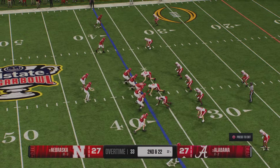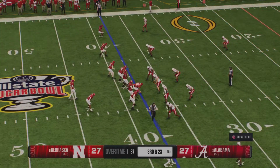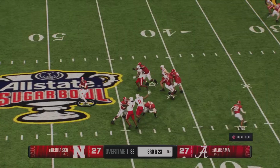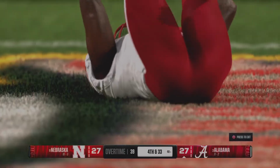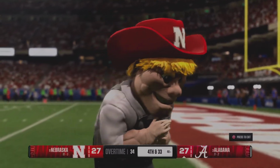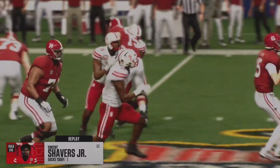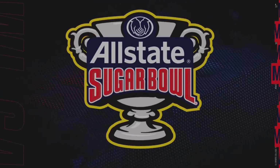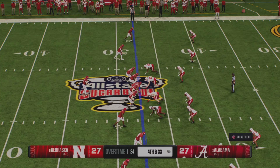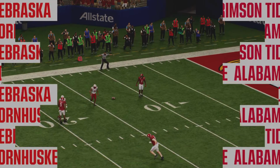At this point, they're going to have to throw deep for it. They don't get anything out of this. Tackled for another loss. 3rd and 23. Has to let it fly now. An interception, though. They sent it to OT2. Sacked again. 4th and 33. Vincent Shavers with the sack. Bama has to let it fly. He does just that. And it's incomplete. OT2 is here.